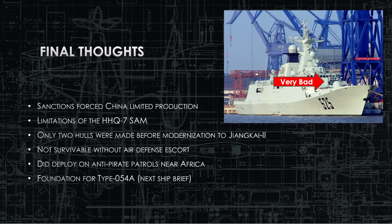And this is the beginning. This is the beginning of what will become a pretty capable and mass-produced Type 054 Alpha that's coming up next. They made over 30 of those, and that's what we're going to go over next month. I'm working on that one right now. But a lot of these systems are going to stay. So this is a very applicable ship brief for you to remember, because you're going to see a lot of these radars again. But they're going to get rid of that surface-to-air missile and put something pretty interesting on it that I'll wait till next time to tell you about.